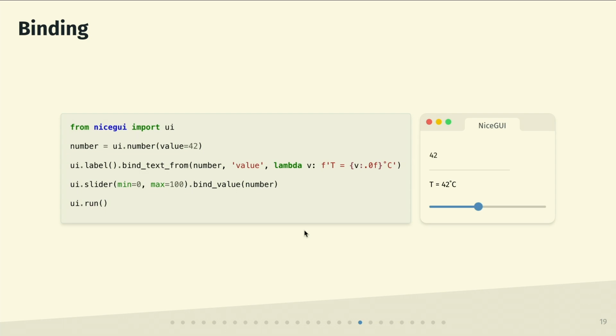You don't have to use callbacks to update other UI elements. You can use the powerful binding, which is baked into NiceGUI. In this case, we have a number and a label which binds its text from the number value. And there's also a transformation applied to the value, so that whenever the number changes, the text also changes automatically. And why not? We have a slider which also binds to the number, but in this case it's the two-way binding, so we can also move the slider and the number changes automatically. And of course, the label also changes because the label binds to the number.